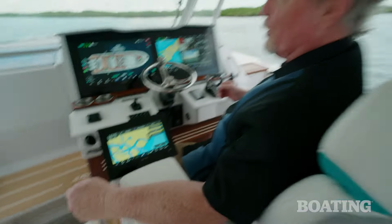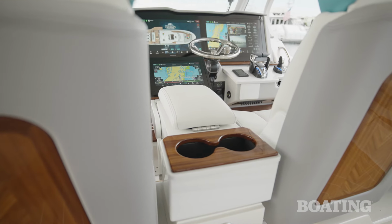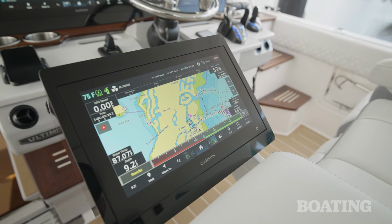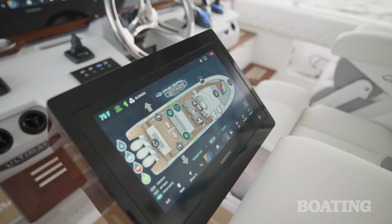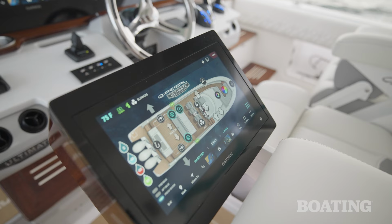One of the coolest boat features ever, and one of the most functional, has got to be the Garm Rest. The so-called Garm Rest incorporates a Garmin screen into the armrest here at the captain's chair. I can operate all the functions of the boat from chart plotting to switching without leaving my seat.